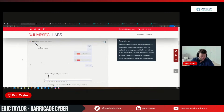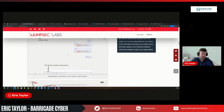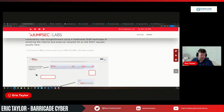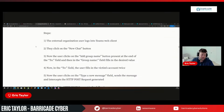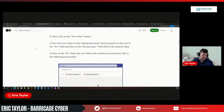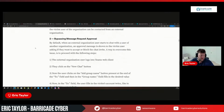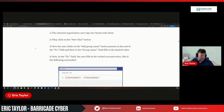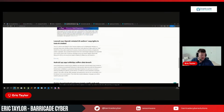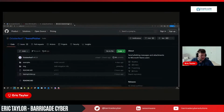But as you can see here, when you're doing external communications, file upload is possible, not grayed out in this particular situation. So this is a major, major issue. And again, Microsoft is not going to fix this. Also, the third link down there is more of a technical walkthrough of how you do things, but we'll jump right into it.